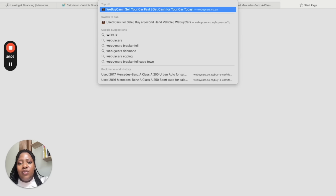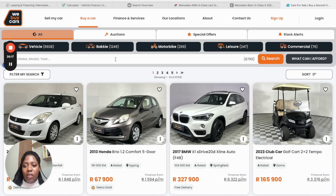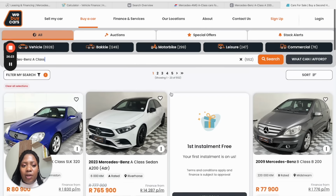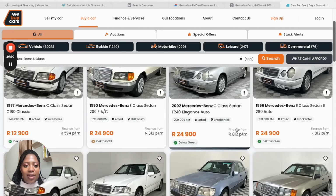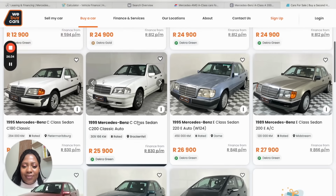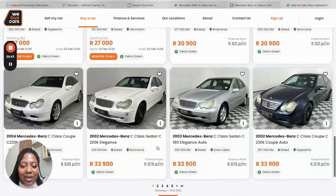Let's move across to We Buy Cars. I want to buy a car, and I'm looking for an A-Class. And I want to sort price low to high. Hey, this is not what I had in mind. 25k for this car. Does it run? 830 per month. As long as it gets me A to B, you know. That's all I need. I'm kidding.